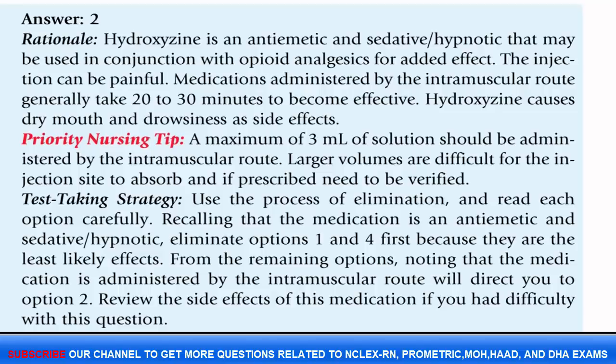Medications administered by the intramuscular route generally take 20 to 30 minutes to become effective. Hydroxyzine causes dry mouth and drowsiness as side effects.